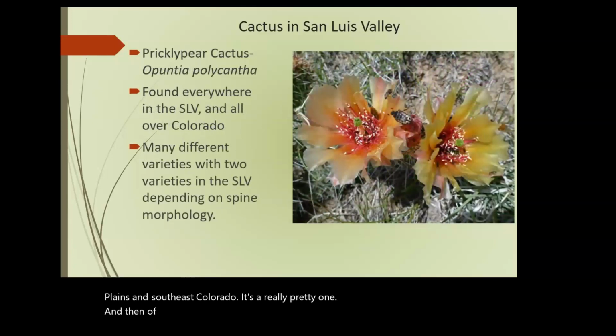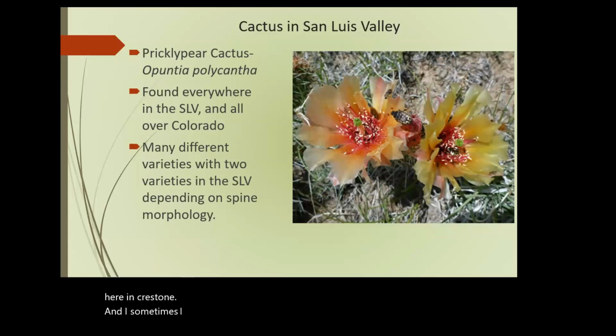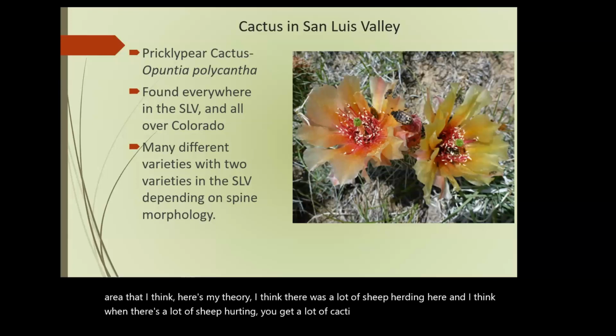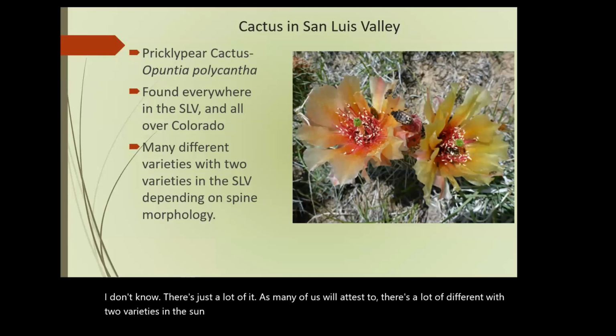And then, of course, our amazing prickly pear cactus. And this one here in this photo is Opuntia polyacantha. I think there are a lot of varieties and maybe several species of this, but this particular species is found everywhere in the San Luis Valley, as a lot of us know that live here in Crestone. It is so prolific here in Crestone and right around this area that, here's my theory, I think there was a lot of sheep herding here. And I think when there's a lot of sheep herding, you get a lot of cacti like Opuntia. It's called an increaser species. I don't know. There's just a lot of it, as many of us will attest to. There are 2 varieties in the San Luis Valley, and it all depends on the spine morphology.